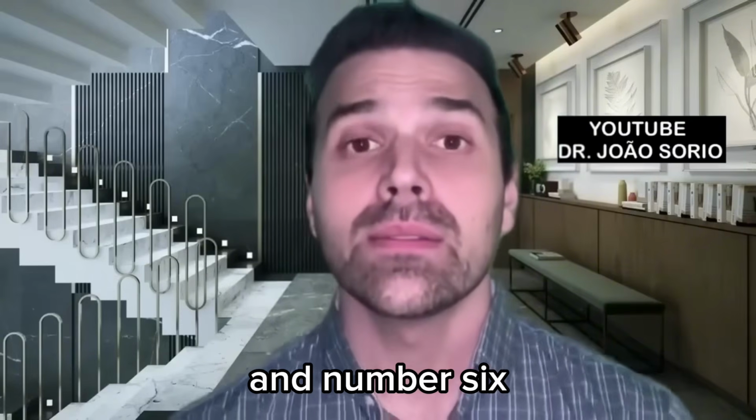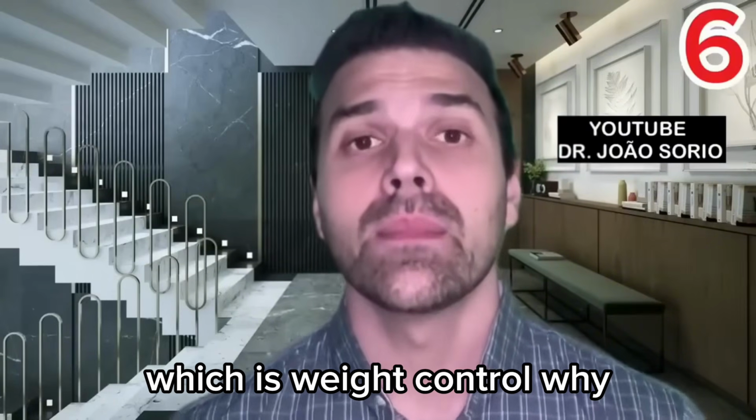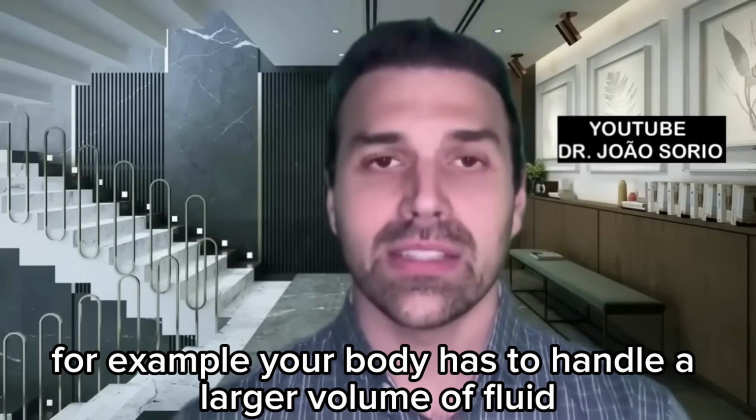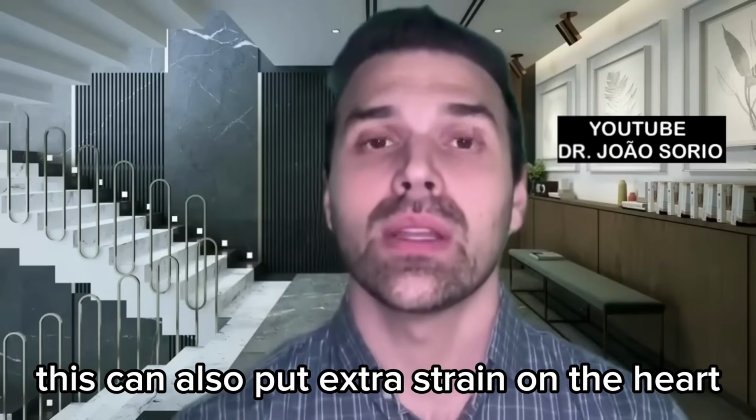And number 6, and this is also very important, which is weight control. Why? Because when you have obesity, for example, your body has to handle a larger volume of fluid. We call this volemia. This can also put extra strain on the heart.